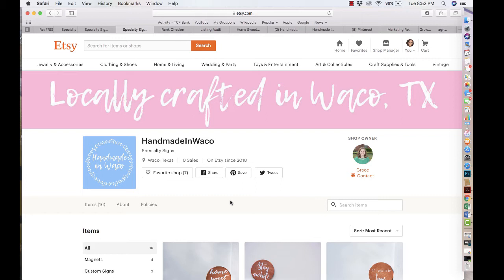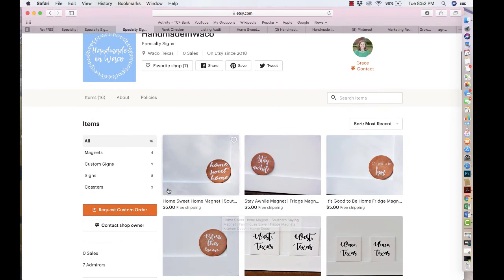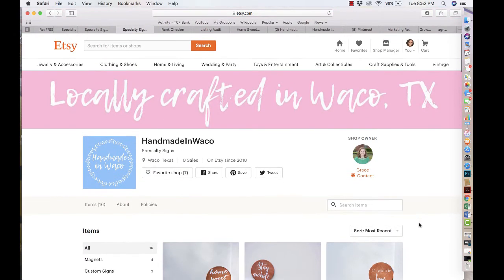But you want to dress up your storefront. You want to make it look really nice. You want to have a cohesive look. You want to make sure that everything goes together. Like when I look at this picture and I see it in the search results, I know that, oh, that's from the same shop. It has the same style. That's what being cohesive is, and making sure that everything flows.